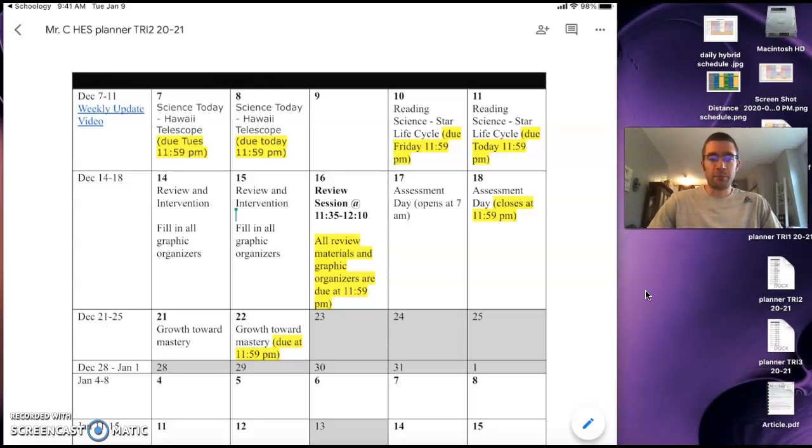Okay? All of the review materials, your graphic organizers, those are due at 11:59 p.m. Wednesday evening. I'm going to provide a lot of answer keys for you, so I'm not necessarily going to grade any of that. It's just more an opportunity for you to kind of see and recognize where your strengths are and where you need to improve and maybe ask for help. Okay, so again, all of that is due 11:59 p.m.